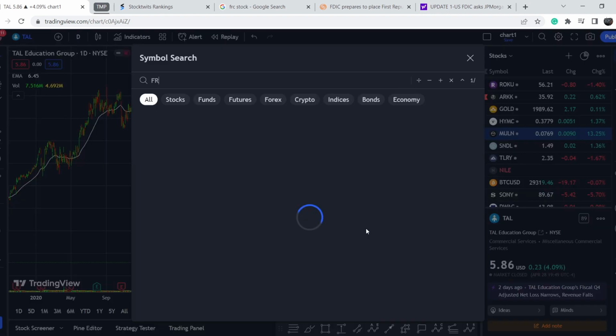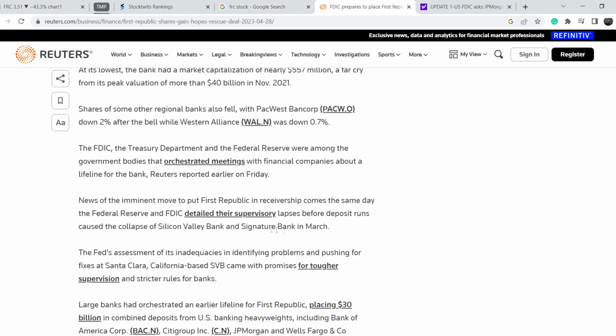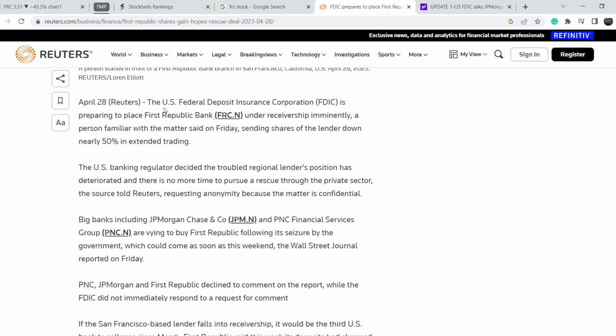So let's continue with our FRC, and let me show you the latest news. Let me show you this article that was published on Reuters on April 29th, and it says: FDIC prepares to place First Republic under receivership, sources say. And let me quote you further. The US Federal Deposit Insurance Corporation is preparing to place First Republic Bank under receivership imminently, a person familiar with the matter said on Friday, sending shares of the lender down nearly 50% in extended trading.